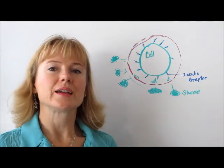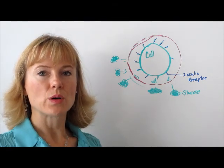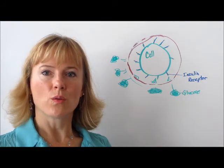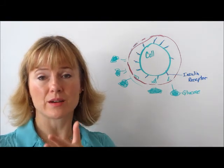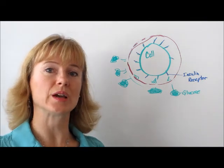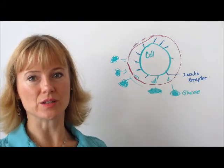I want to explain so that you can understand visually what happens when someone is insulin resistant. What does this actually mean? Because this is the precursor to type 2 diabetes, and this is what happens with type 2 diabetes. Your body no longer recognizes insulin.